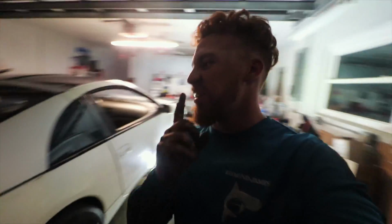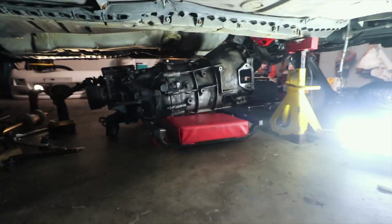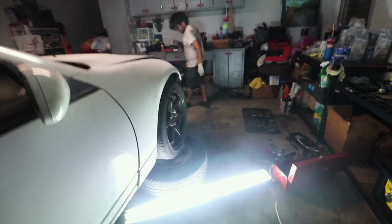Well, it is that time. We're gonna put the tranny back in. I mean, I already scooted it down, it's back there. Whew, this has been a tough job.